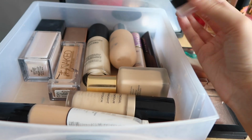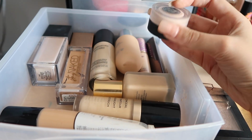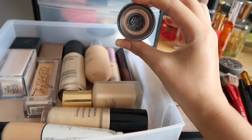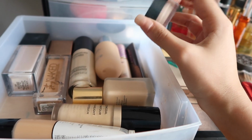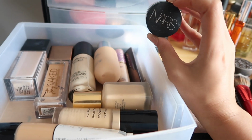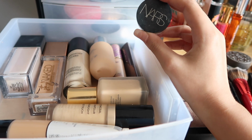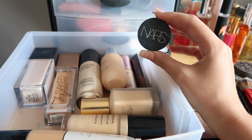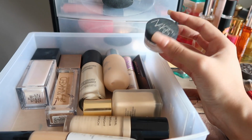I think I'm going to be getting rid of my Nars, what is this called? The Soft Matte Complete Concealer. I just don't love this anymore. I feel like I used to use it a lot in videos, but I was playing around with it recently, and it's just not my exact skin tone. It dries weird under my eyes, and I just feel like I have to say goodbye to this.